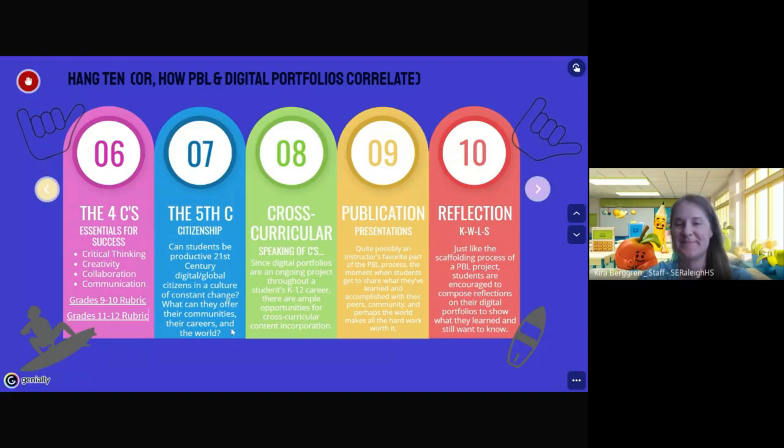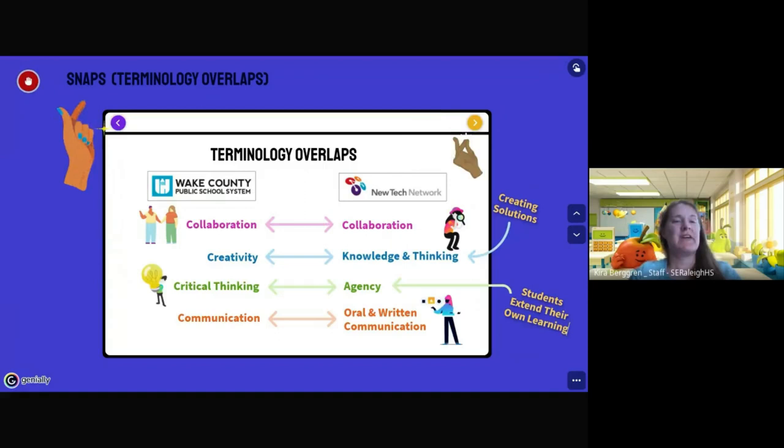So we've talked about how they correlate in the big picture. So here are some terminology overlaps. We talk about those 4 C's, right? And they're listed here and identified by Wake County. It's not just the Wake County public school system, it's across the globe, right? We have these 4 C's happening: collaboration, creativity, critical thinking, and communication.